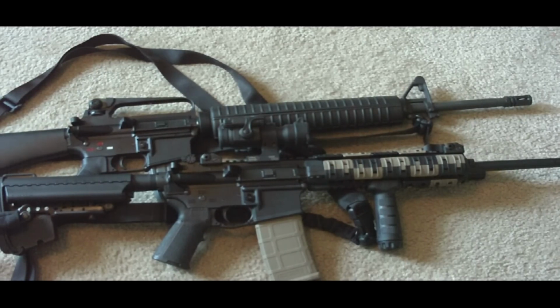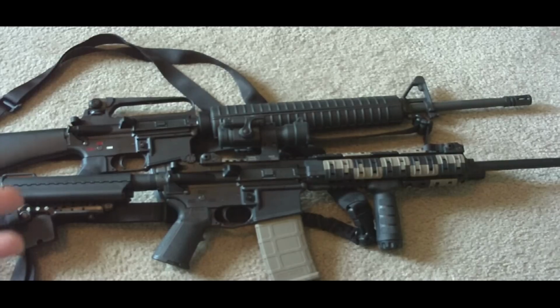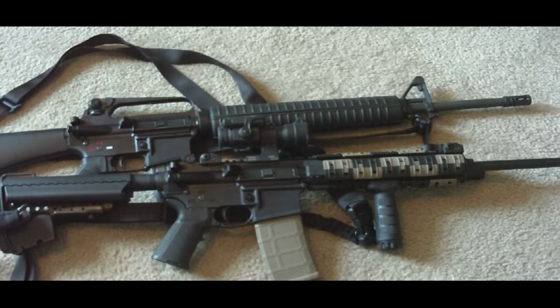The AR-15 is designed to be a lightweight weapon. When you start bolting lots and lots of crap onto it, you're taking away one of its strengths. In comparison to these two rifles, that Gewehrwerks AR-15 I've got in there is extremely light. It's lighter than both of these. And it was never designed to be a lightweight weapon. It just turns out that way.